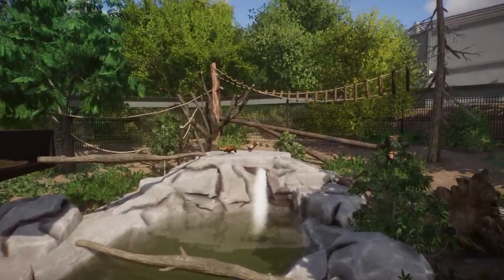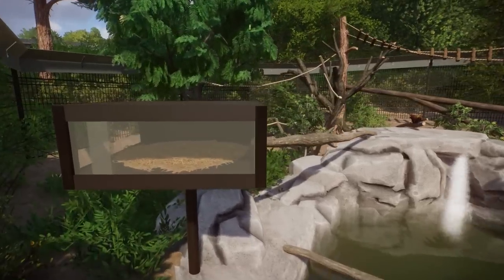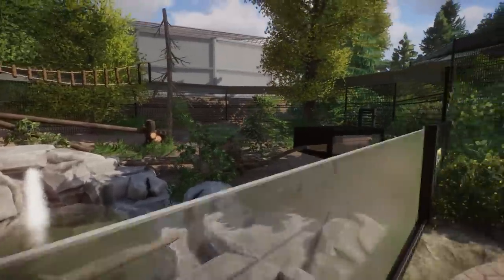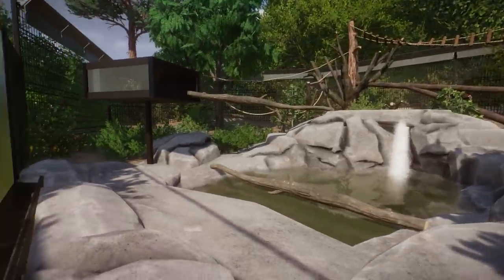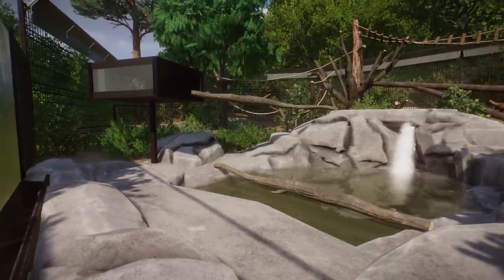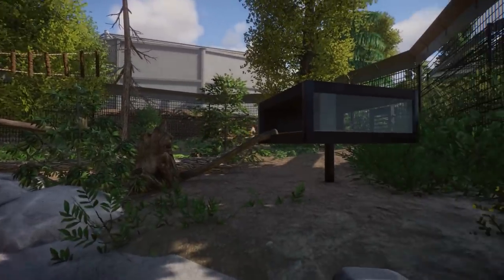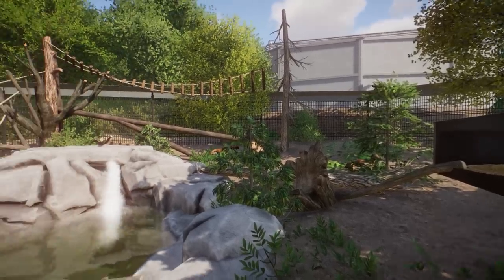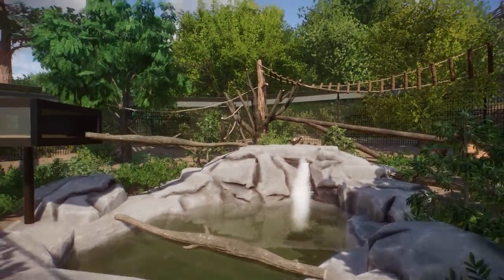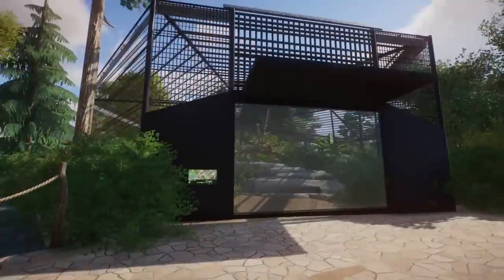Oh, I love this climbing frame. This is so beautiful again. Oh wow, I love the climbing frames here, it's so beautiful. These light gray rocks work so well in this whole zoo. I really do like it. This is so inspiring. Really well done. It's so creative. You really are so creative, Citron Vert.